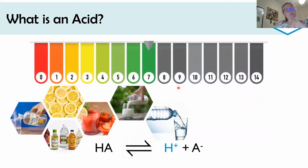So taking a look at the pH scale in terms of familiar liquids, hopefully less familiar to most of you would be lab acid. That's at pH 0 or even negative pH if we get concentrated enough. pH 2 is lemon juice, pH 3 would be vinegar, pH 4 would be tomato juice.